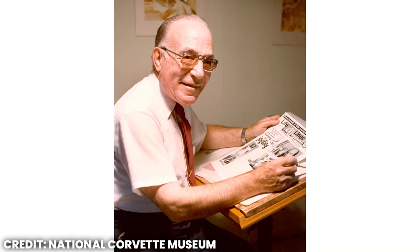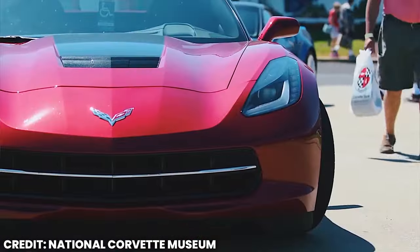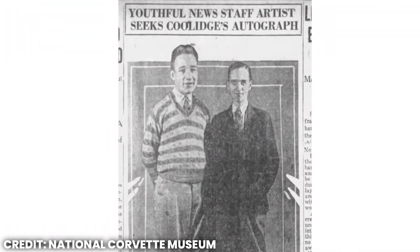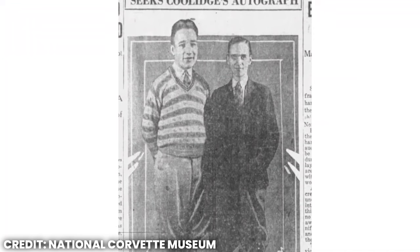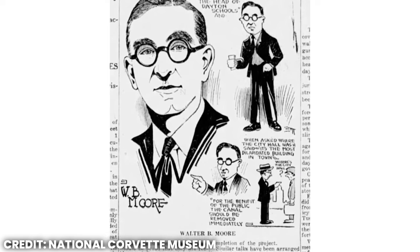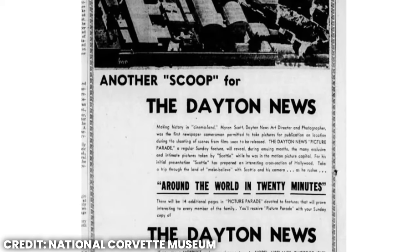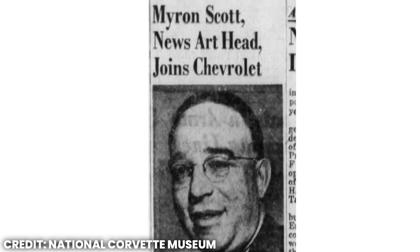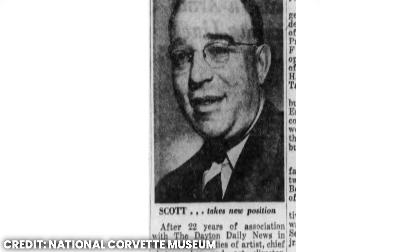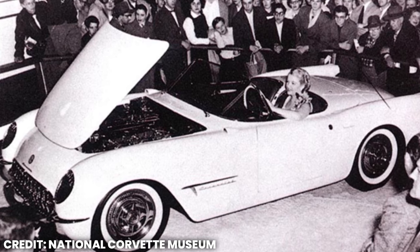Meet Mr. Myron Scott. Mr. Scott is most recognized as the man who gave America's sports car, the Corvette, its name. Back in 1937, after 22 years as an artist, photographer, and art director with the Dayton Daily News in Dayton, Ohio, General Motors Chevrolet Division hired him as an assistant director for the public relations department. At Chevrolet, Mr. Scott was responsible for photographing new cars, designing press kits along with graphics, and photographing events.